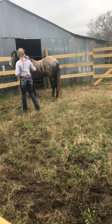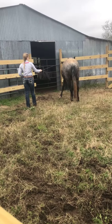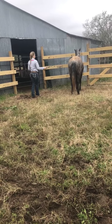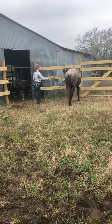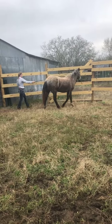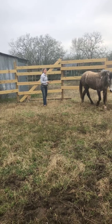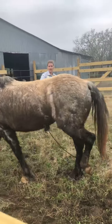What's the land minimum or pen size to keep a horse healthy and happy? I think for Mustangs they recommend 200 square feet. So this pen isn't the only place she lives. There's a door over here that opens up to the barn, so she's got plenty of room to roam. At the very least, if they're in stalls, they should have turnout or exercise every day, because horses, especially Mustangs, are built and bred to be moving. So the more land you can have, the better it is for them, especially for their digestion and just keeping them happy.